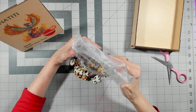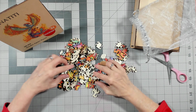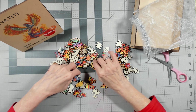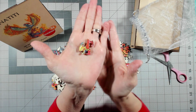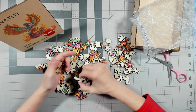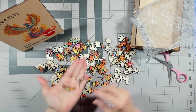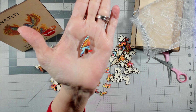She went and looked in my Amazon wish list that I've had forever and a day, and it's either Christmas or birthday or whatever. And every so often I'll stick something in it, but look at these pieces. I mean, these pieces are amazing. And look at this one. That one's a bird. And all of the pieces. Here's another bird right there.